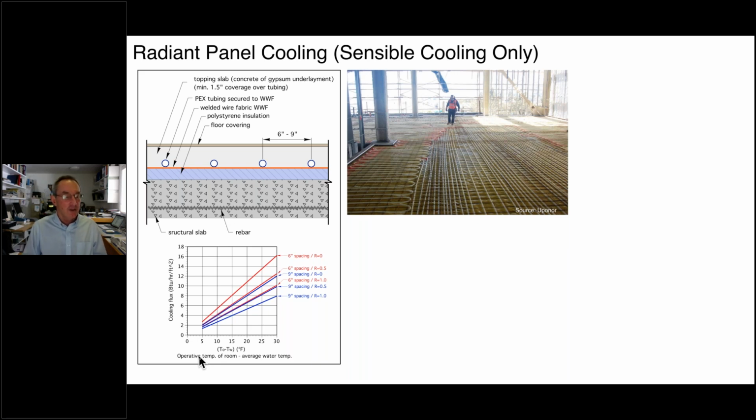Again, Hydronics 28 goes into more detail on that. But fundamentally, as we get a greater temperature difference between the water in the tubing and the operative temperature of the room, you can see our cooling fluxes go up. And those fluxes are determined based on tube spacing. So I'm showing both 6-inch and 9-inch tube spacing. And then whatever the resistance of the finished floor is, from a bare slab with R0 up to a slab with R1 insulation or R1 floor coverings on it. And the cooling flux is BTUs per hour per square foot.